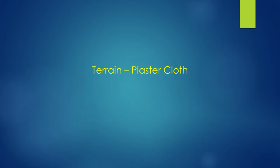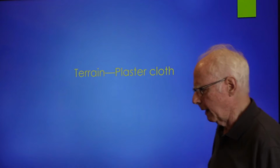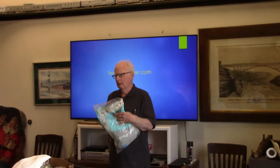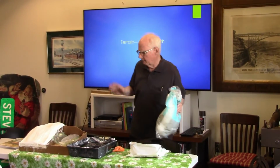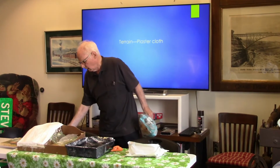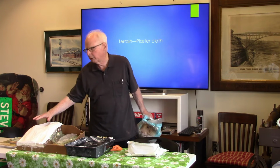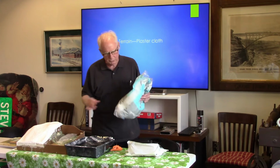Okay, so I'm going to talk about terrain, plaster cloth. The technique I've come up with, that I tried and it worked, was to use plaster cloth and teddy bear stuffing. And it actually works out pretty well. Now what I've done here, I'm going to demonstrate in a minute, is that technique with two coats of plaster cloth. I'm going to do that in a minute. But I'm going to use teddy bear stuffing.